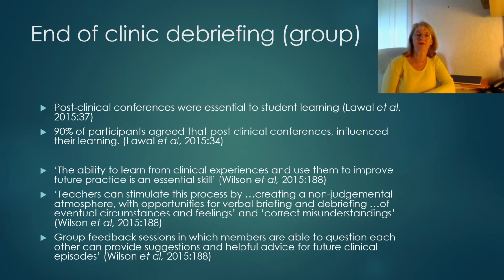In the same way that the briefing sessions at the beginning of a clinical session were really important as far as I'm concerned, I think that debriefing sessions at the end are even more important. This isn't just myself saying this, you'll see that it's there from research papers as well, and they're saying that post-clinical conferences, they're calling them, were essential to student learning. So I don't think it's something that we can miss out. If people are saying that these are really important, we really ought to be doing them. Again, they were saying that 90% of participants agreed that post-clinical conferences influenced their learning.